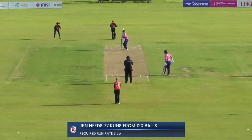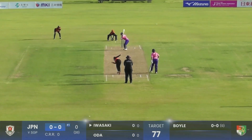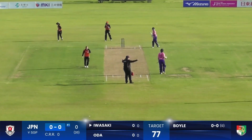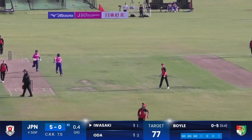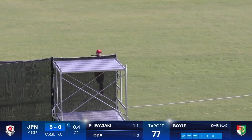Here comes the first ball of this innings. And there we go. Haruna Iwasaki takes strike and Charlotte Boyle. And it's an absolutely pretty sight to watch. That one's hit in the air. Obviously outside the reach of the batter. This one runs towards the boundary.